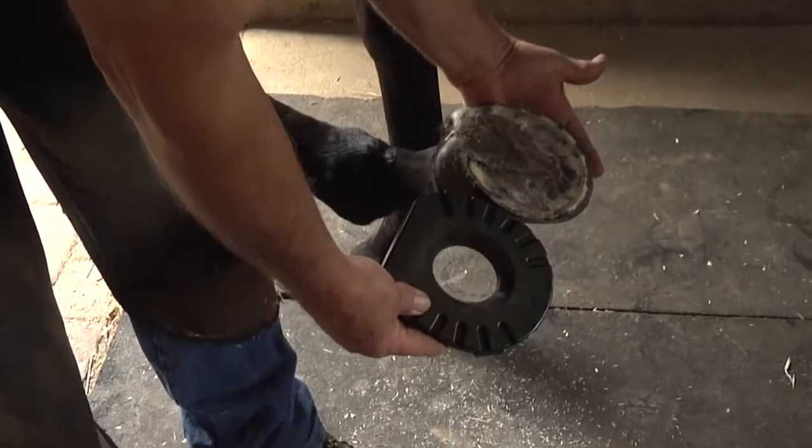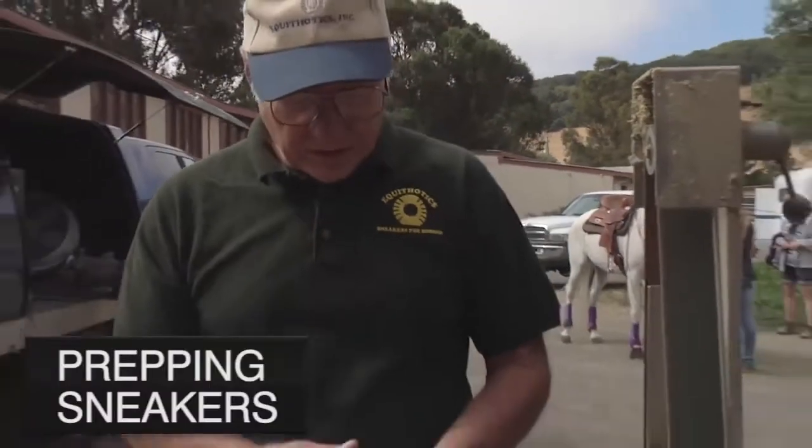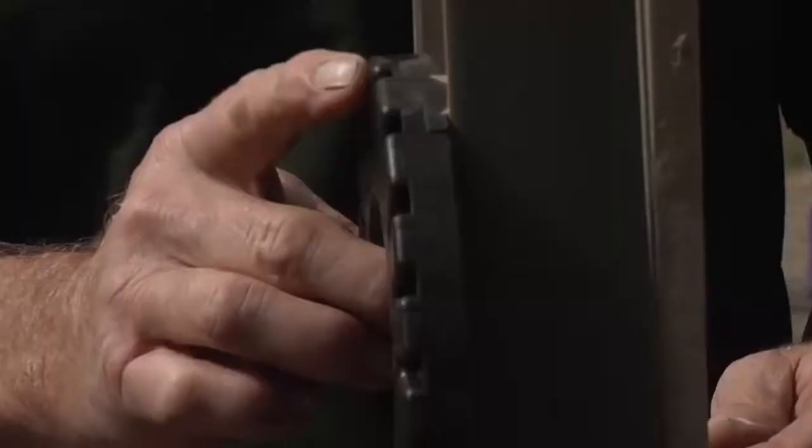This is a size 2 front. It's important to clean the clips so that you get the best fit.